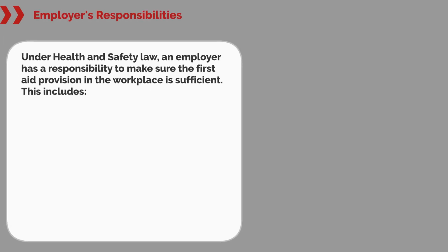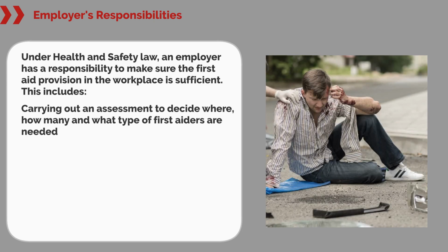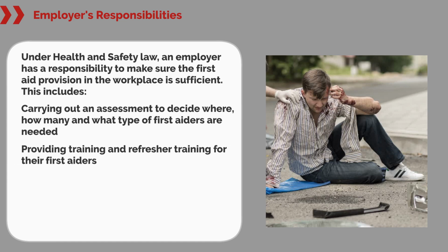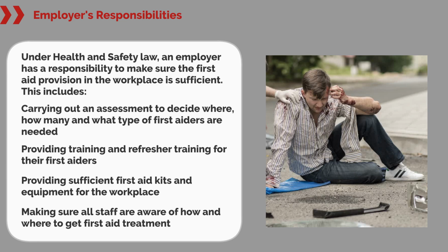Employers' responsibilities. Under health and safety law, an employer has a responsibility to make sure the first aid provision in the workplace is sufficient. This includes carrying out an assessment to decide where, how many and what type of first aiders are needed, providing training and refresher training for their first aiders, providing sufficient first aid kits and equipment for the workplace, making sure all staff are aware of how and where to get first aid treatment.